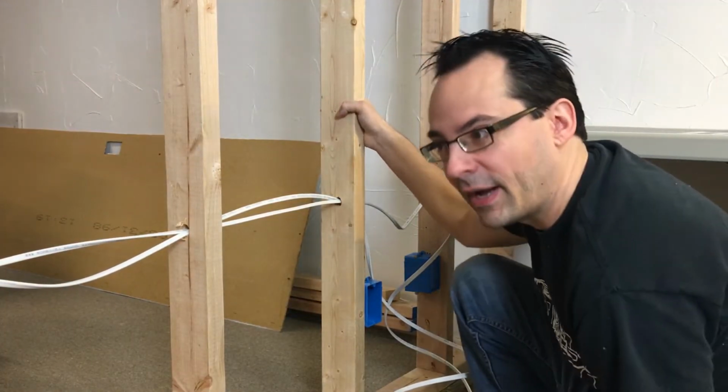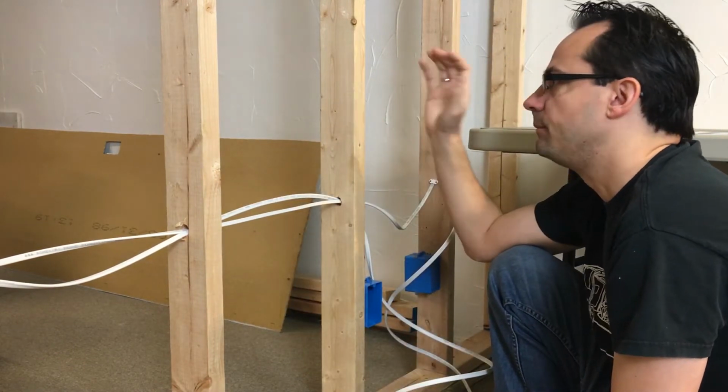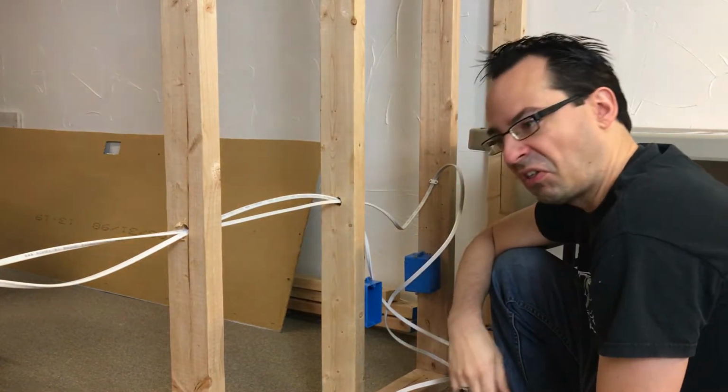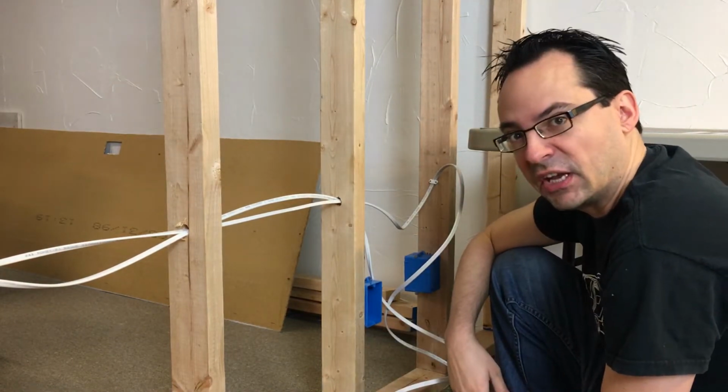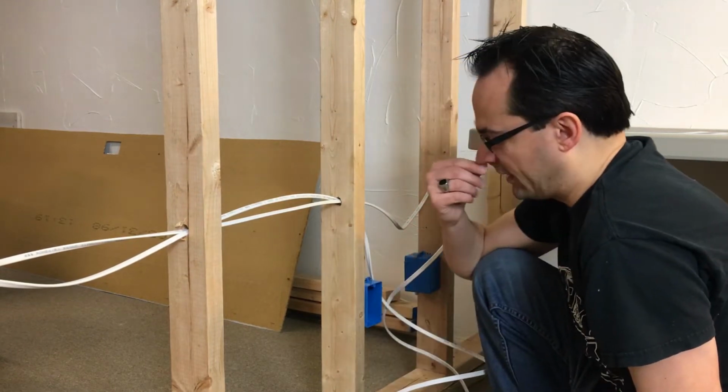The wall's up. I got what's framed in anyway. It's pretty solid. It's not really going anywhere. Did everything to code, I think. I think I did a pretty good job here. It was a lot more work than I really expected.